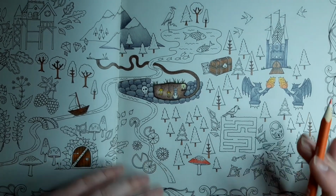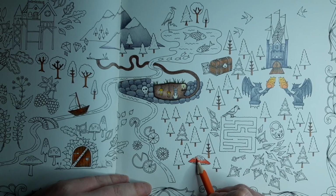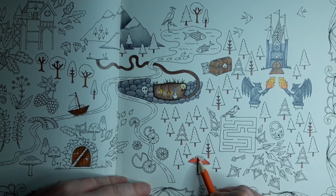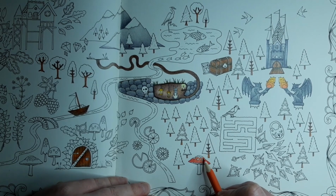So yeah, the multitasking. Do I watch TV? Do I listen to music? I don't tend to watch a lot of TV. But I do watch Netflix. So I might watch some Netflix while I'm colouring. I tend to watch YouTube while I'm colouring.